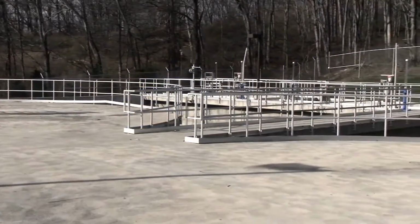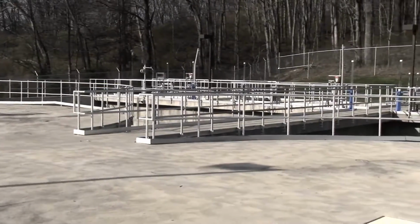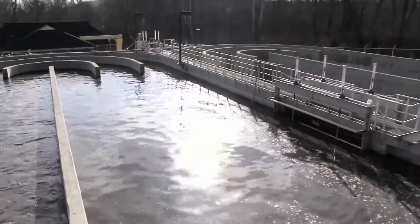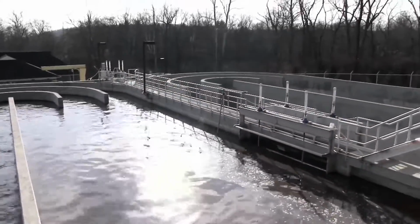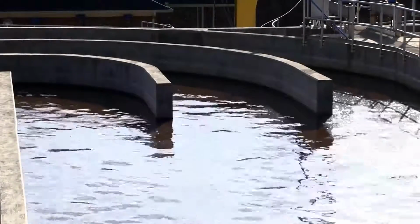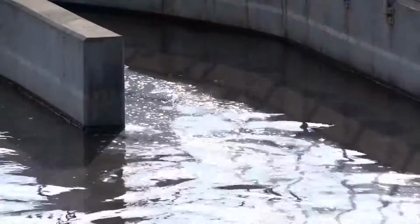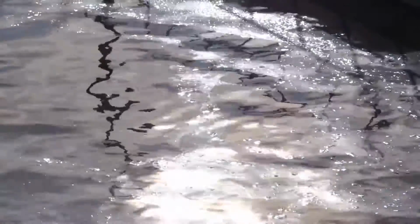It'd be one facility that would be state-of-the-art and include a higher level of treatment than was currently available at the other facilities. So, now, this is a $10 million facility. It was completed, and it's been in service for about a year, a little bit over a year. But part of what we wanted to do up here, since it was in a residential area, is also include a lot of amenities that you don't typically see in wastewater treatment plants.